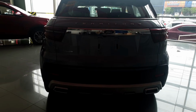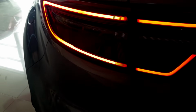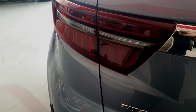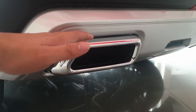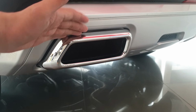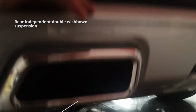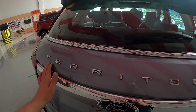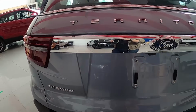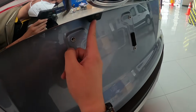At the back you have these LED taillights. I like how the outline of the taillights is illuminated. Okay, so here at the back you have these what look like exhaust tips, but they're not. The actual exhaust tip is at the bottom. You have the word Territory emblazoned here at the back in big bold letters, so you won't forget what kind of vehicle you're in. Over here you have another camera.